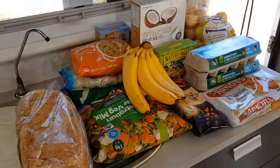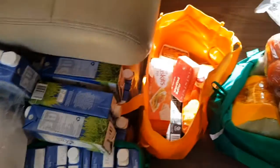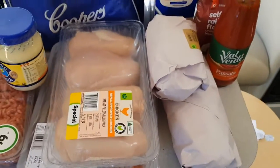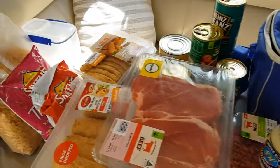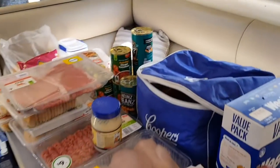About 3 weeks of food looks like this. We've just come back from our shop at Woolies. We've got some milk and some bags still stacked up on the floor down here. We have a table full of meat and some cans and pantry items up here. We then have in our freezer over here our vegetables, and in the Engel outside we have a stack of meat in there as well.